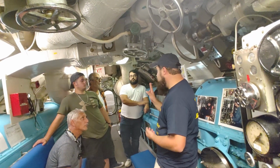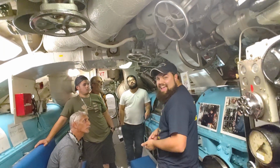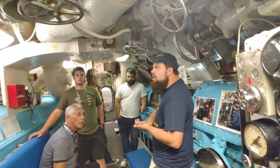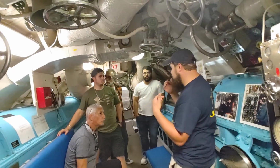252 batteries in two rooms, 126 each. Each battery looks and works like a car battery. They're lead acid. Each one weighs about a ton. They're about 5 feet tall. You have 252 one-ton car batteries on board the boat. Battery life at a full charge lasts for 5 days in the water. That's long, your lights and everything stay on.